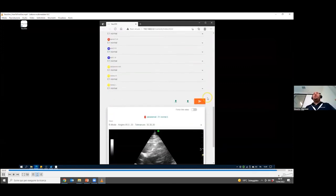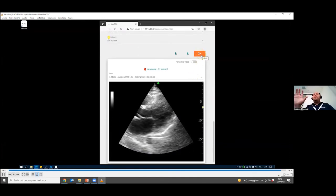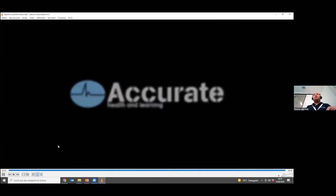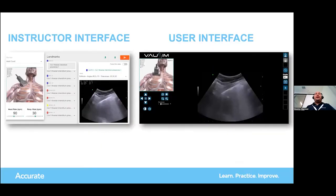So basically, you are able, thanks to VausSim, to adapt your images to what is going on in the simulation. You don't have something fixed to what you load inside the ultrasound simulator, but you can adapt to the different scenarios that will be run with that particular high-fidelity simulator. So VausSim is the perfect match you can have with your sim center and your mannequin, your patient simulators.